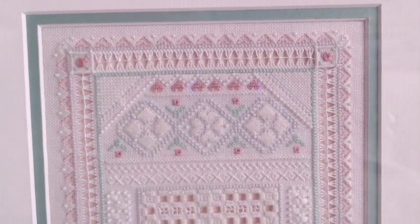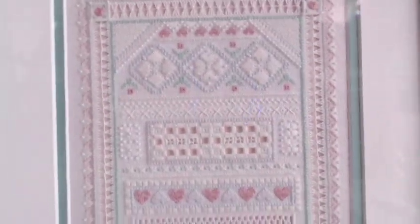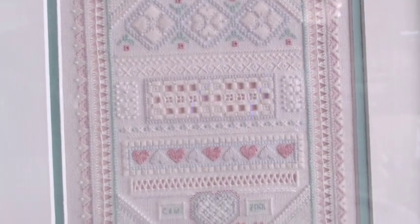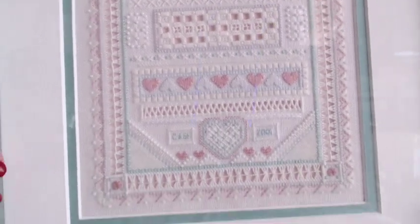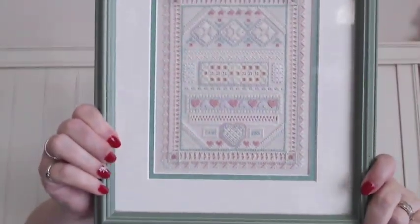I'll make it close so you can see the detail. It's got a lot of specialty stitches. It has cut work, heart hanger, all kinds of fun things. And again, this is Heart Sampler, Teresa Wentzler. It's probably on a 28 count even weave. I think it's 28 count.